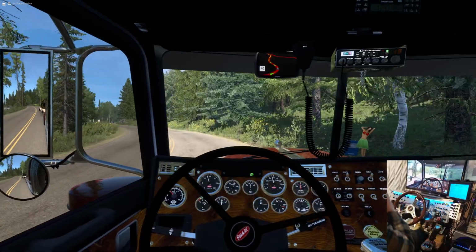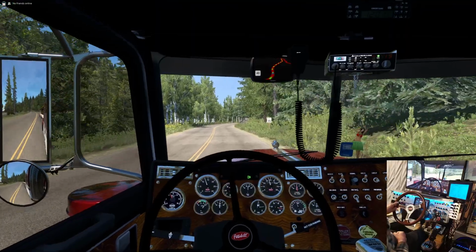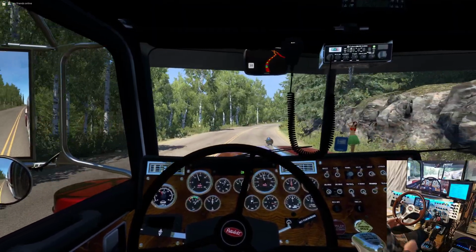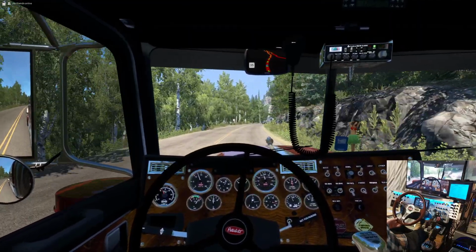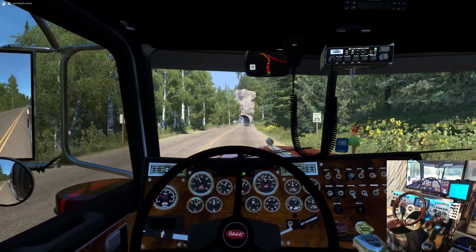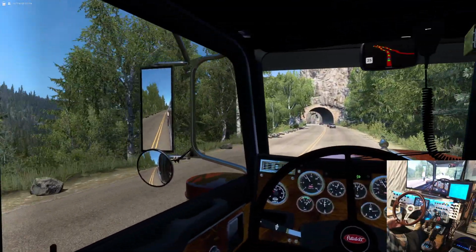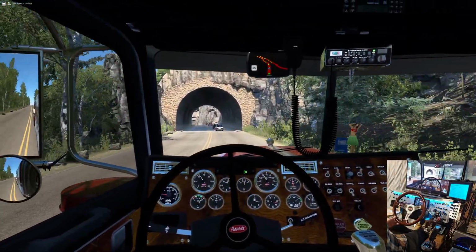Got a Detroit DD60 in here. I like the way the engine sounds are recorded for Z-Mod. Now, I'm not sure if other trucks or engines do it, but if you're standing outside the truck and you turn one way, you hear it in your right ear, and then turn the other way and hear it in the left ear. It's kind of neat.